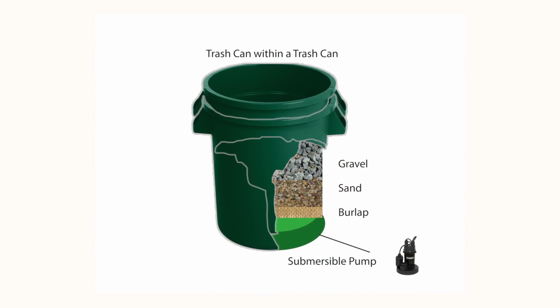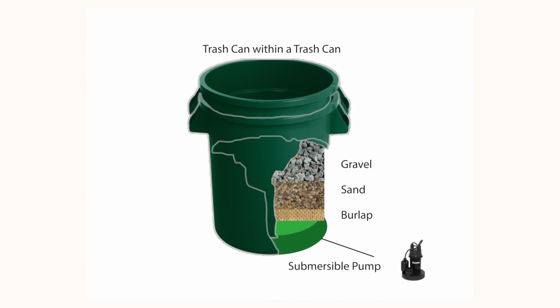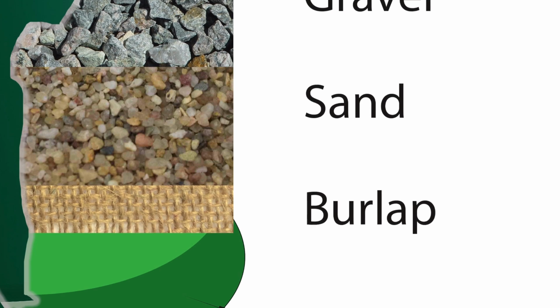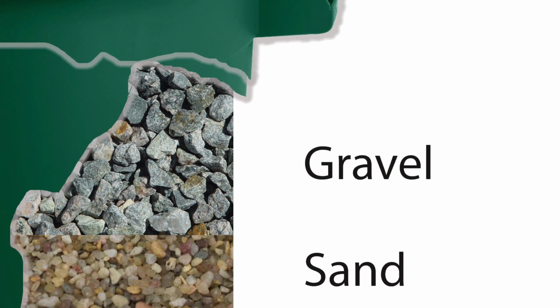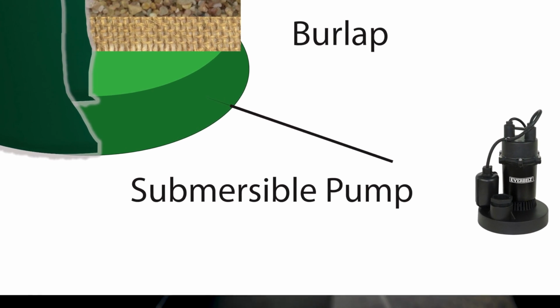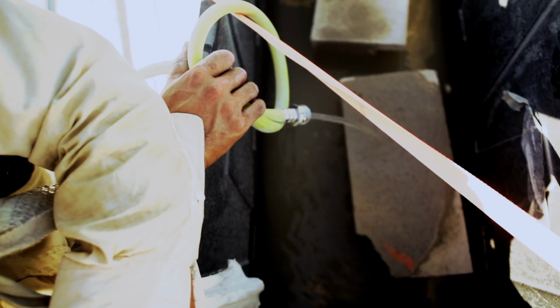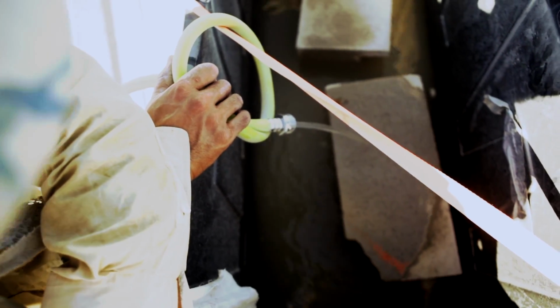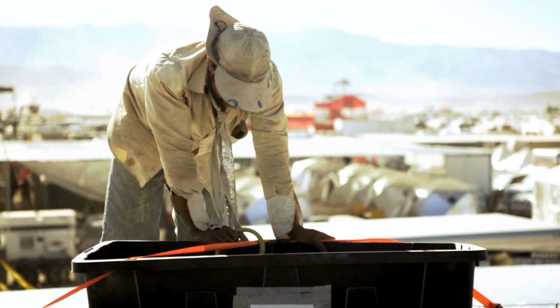The filter system is 2 trash cans, one inside of the other. The outside trash can is the container, and the inside trash can has some holes drilled in the bottom of it, and then burlap, sand, and gravel. You pour into the top, and it filters through that to get all the particulates out. The water collects in the bottom, and then there's a sump pump, and the hose goes from the top of the sump pump to the top of the shipping container, where it's contained in a 55-gallon bin. We do that part manually, so we fill it up, and whenever it gets full, we have somebody get on top of the container to watch it and make sure it doesn't overflow.